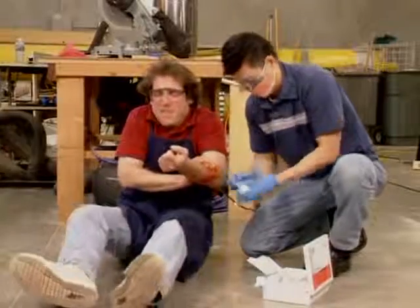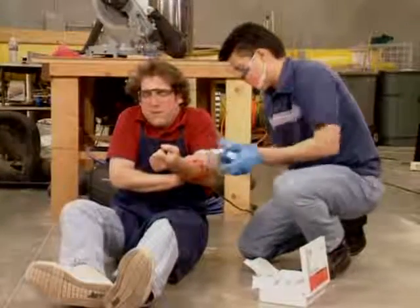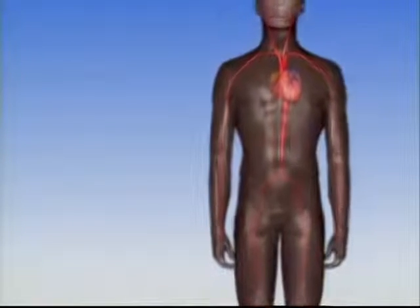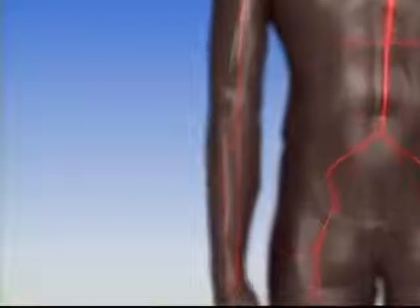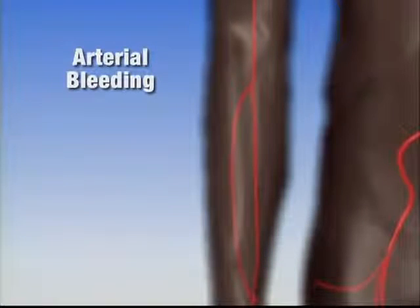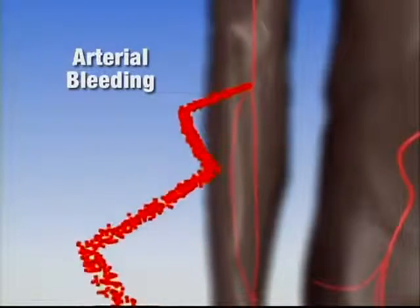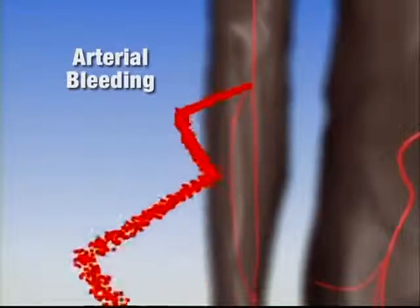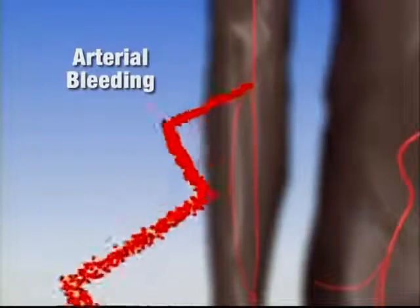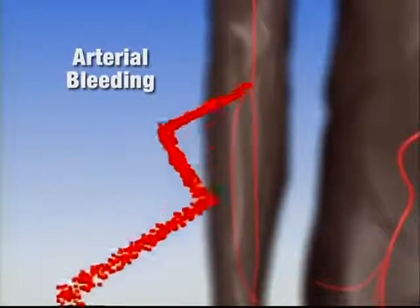There are 3 types of bleeding depending on the type of blood vessel injured. Arteries are the largest vessel and carry blood from the heart to the tissues. Arterial blood is bright red and spurts with each heartbeat. Arterial bleeding is the most serious because the patient can lose a lot of blood quickly. If a major artery is cut, death can occur in 1 minute if not treated. Activate the emergency medical service immediately for this type of bleeding.